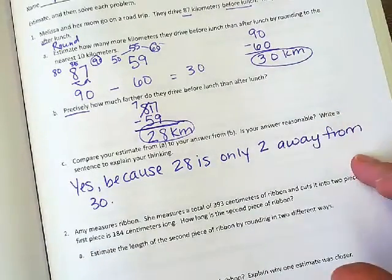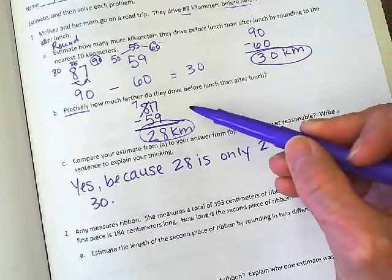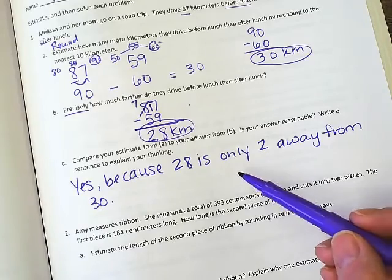Here's an example of rounding and estimating, actually doing the math precisely, and then explaining your thinking on if your answer is reasonable. Let's look at number 2.